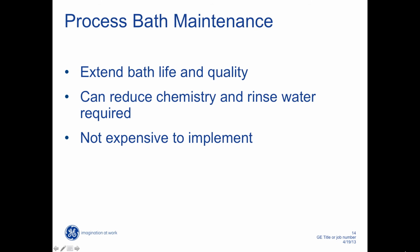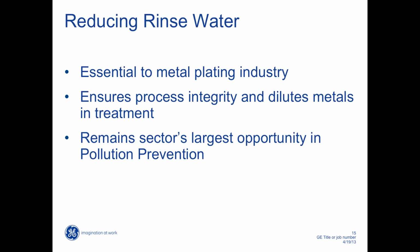Simple process bath maintenance can assist in pollution prevention efforts because it can extend bath life and quality, reduce the amount of chemistry and rinse water required, and it's not expensive to implement. Reducing rinse water continues to be the largest opportunity in pollution prevention for this sector.